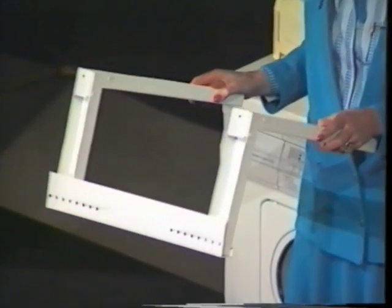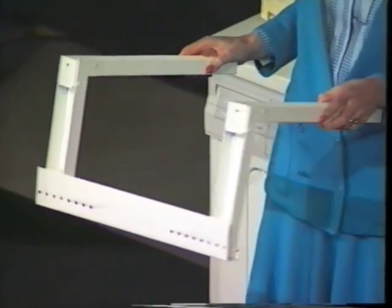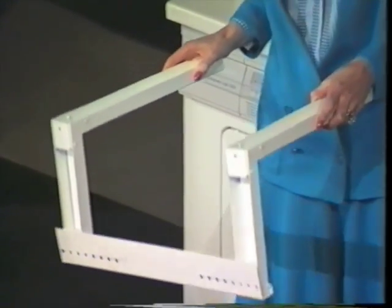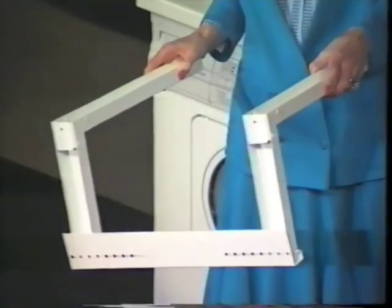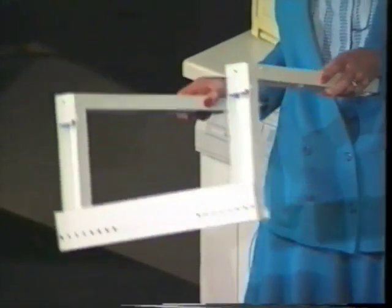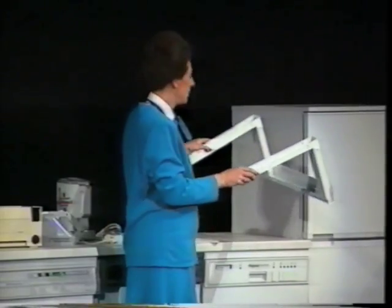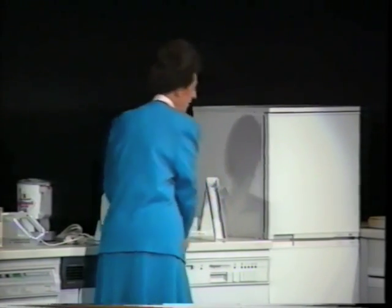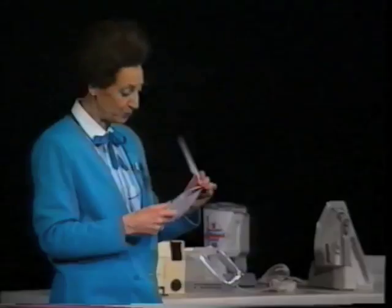This, I've got it the wrong way up, is a building in kit, shall we say, for the wall. All the manufacturers do building in kits for their microwave cookers, but should this not be possible for someone, then Hayden are doing a wall bracket. This is a large one, they do a smaller one, so that the public can hang it on the wall, and no problem at all, and it's very sturdy.